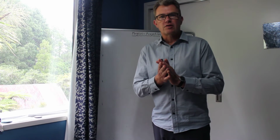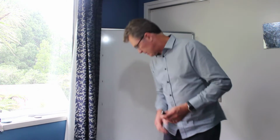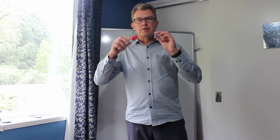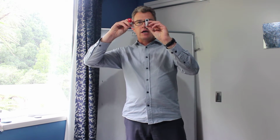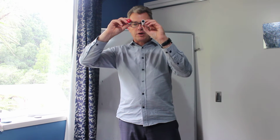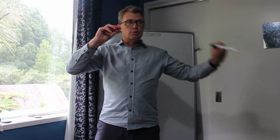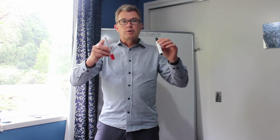Right, physics students, AS physics, projectiles. What happens if I throw one object sideways and I drop the other object, and I do this at exactly the same time? Which one will hit the ground first? The one that gets dropped straight downwards, or the one that I throw sideways? Will it take longer for the sideways one to reach the ground than the one that I just dropped straight down? Which will hit the ground first?